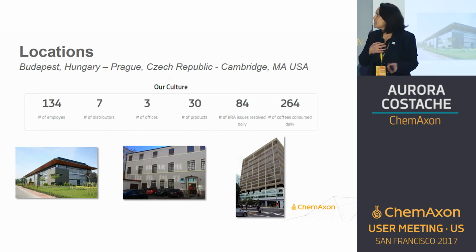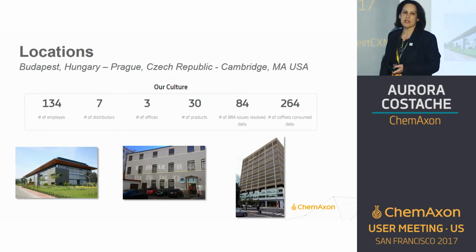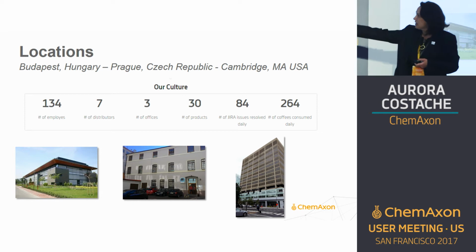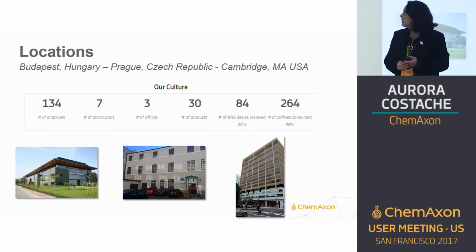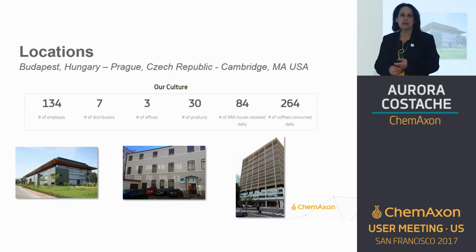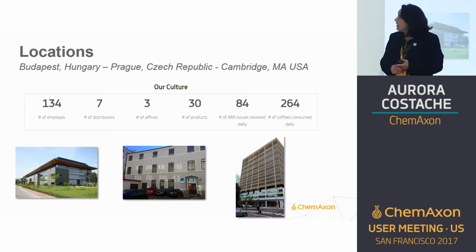So where are we located? When you talk with us, we are located in these three places. Of course, Budapest is one of them. It's the headquarters, so the office is there. Then we have the second location in Prague, in Czech Republic, where our IJC and Plexus Connect team is, and in Cambridge, Mass, in US, where the application scientists, consultants, and salespeople are. We have 30 products, which I'll really quickly try to go through today, so it'll be a long talk.